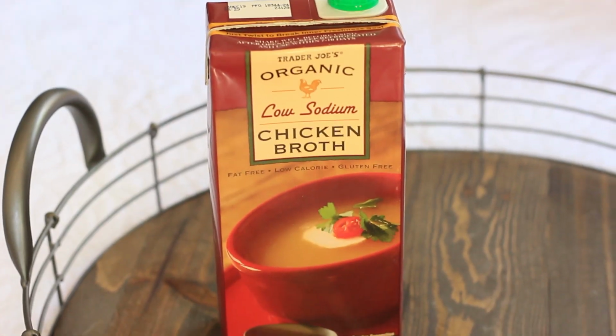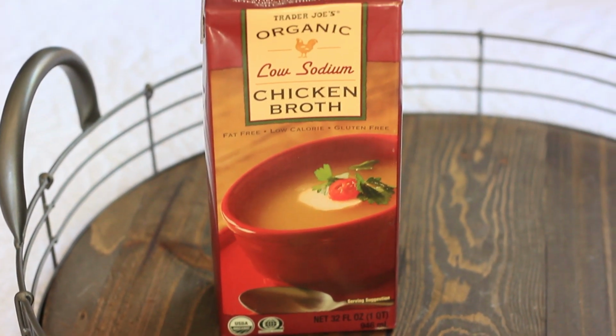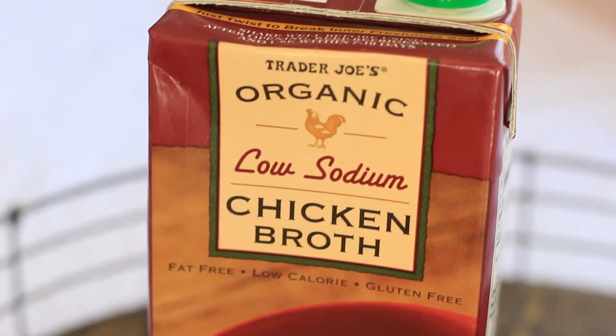So the first thing is some chicken stock. This is great for sauces. It just adds so much more flavor, or chilies or soups or anything. Or I make a really yummy chicken, red pepper and potato soup with a tomato base and this. But anyways, this is just such a great thing to have on hand. It just takes all of my cooking up a notch and I cannot get along without it.